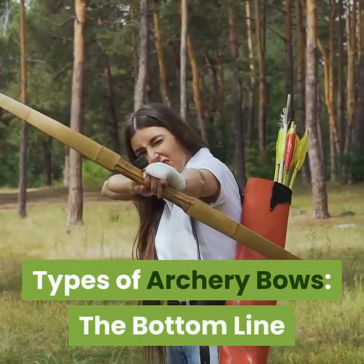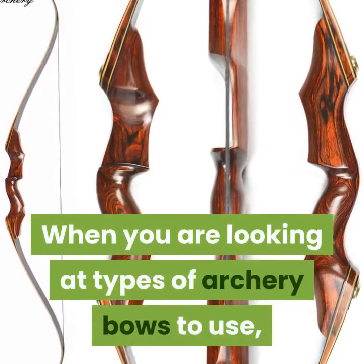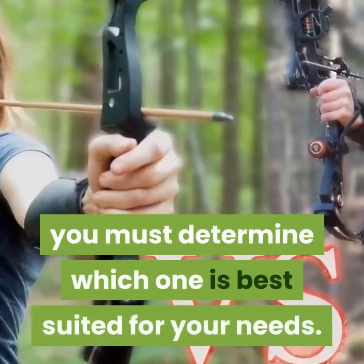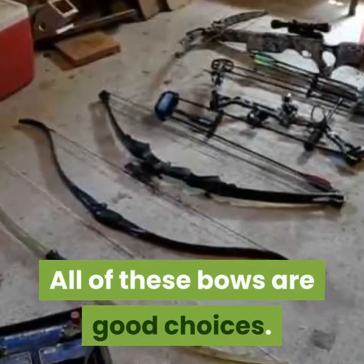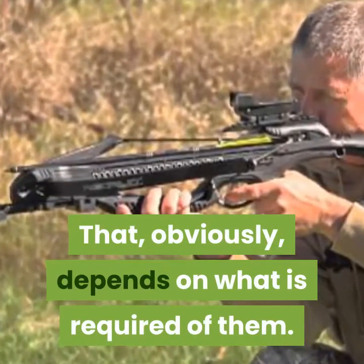Types of archery bows: the bottom line. When you're looking at types of archery bows to use, you must determine which one is best suited for your needs. All of these bows are good choices. That, obviously, depends on what's required of them.